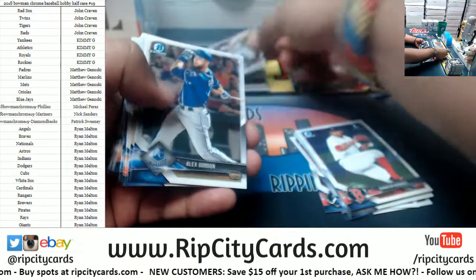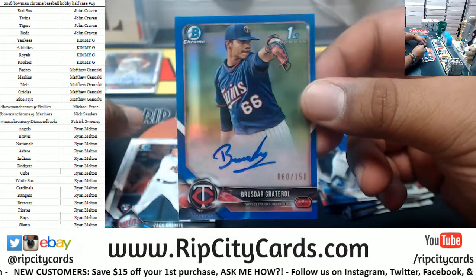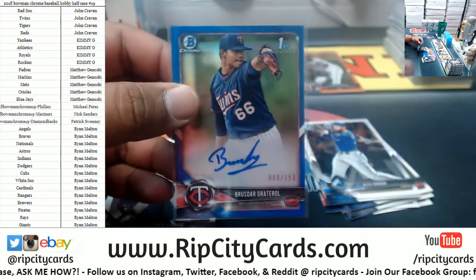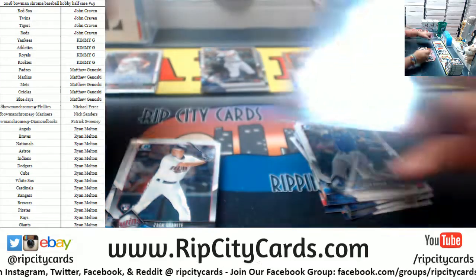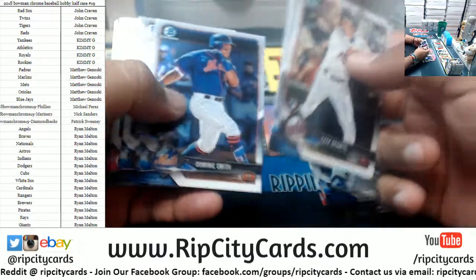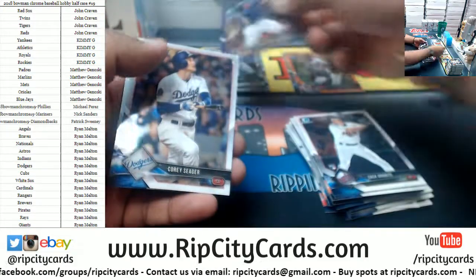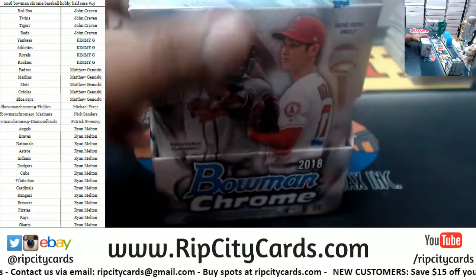Refractor for the Yankees. That's the $4.99. Nice. A Twins autograph. Brusdar Guerrero. The first Bowman autograph to $150. For the 2020 Twins. There you go. Got a purple Keston Hiura Brewers to $6.55. About halfway through, got three boxes left.